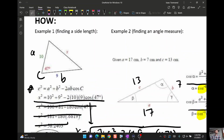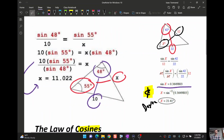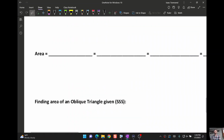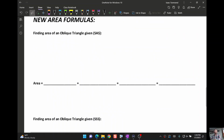Okay. Anything that jumps out before we practice some law of sines, law of cosines? Okay, to finish up the notes though, we do also throw two new area formulas at you. When you have side angle side or side side side, these are ways to find areas of a triangle.